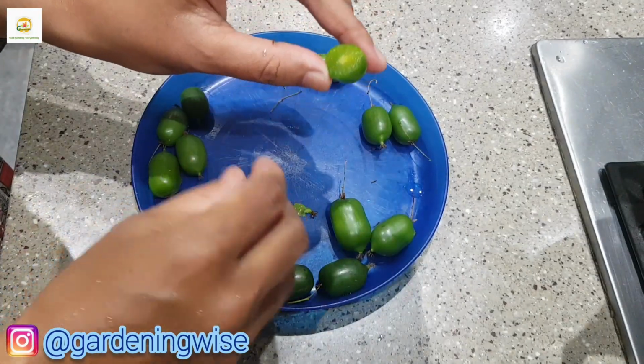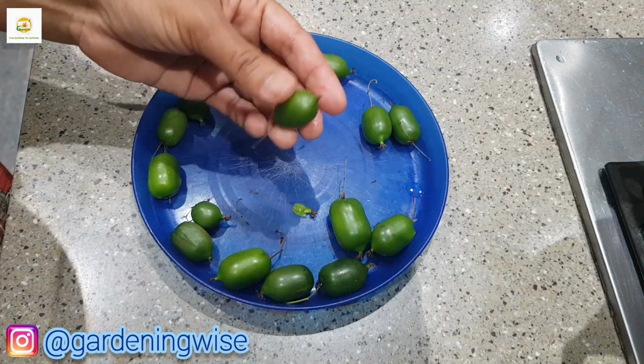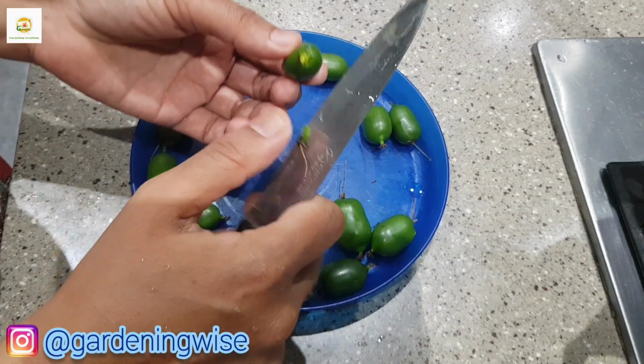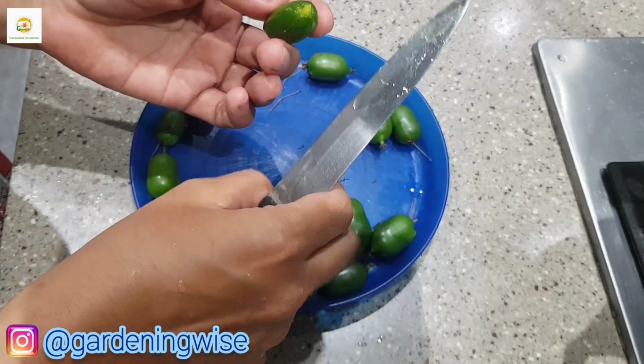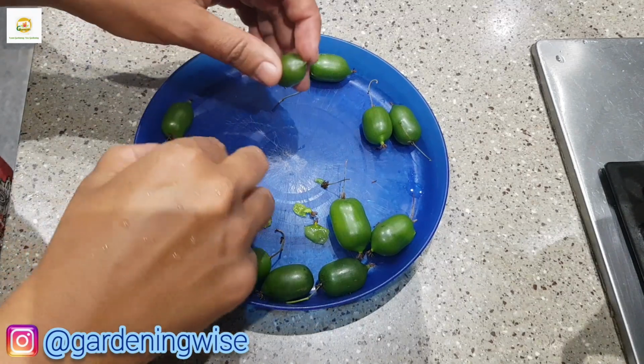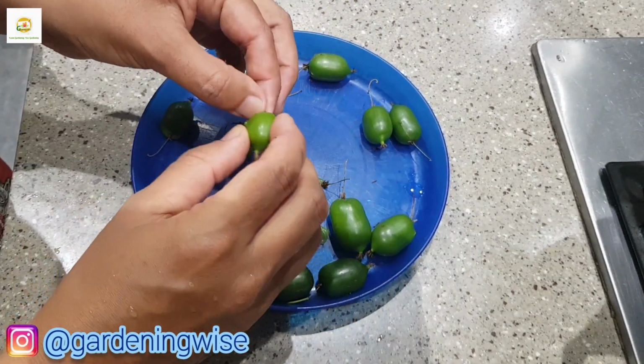You can use them in all kinds of fruit salads. They are very easy to maintain, and after 4 years, this is the first time I have got this harvest. Next year I hope that I will get an even bigger harvest, and they were so juicy, so tasty, so yummy. I can't recommend them enough. I'm really happy with all this harvest.